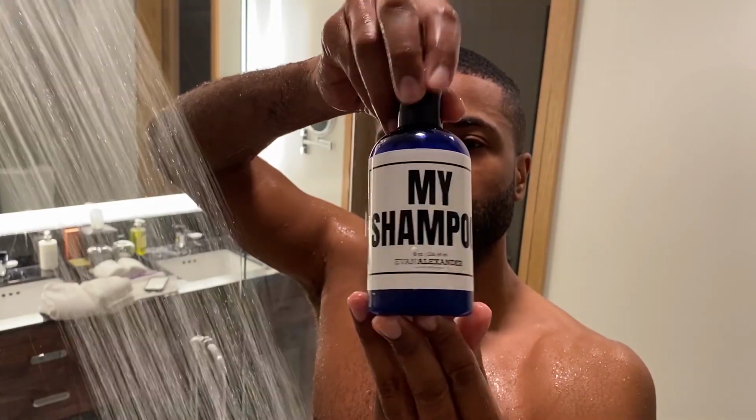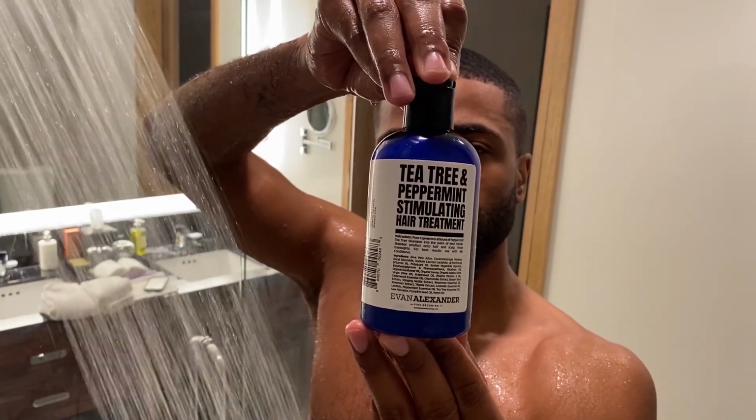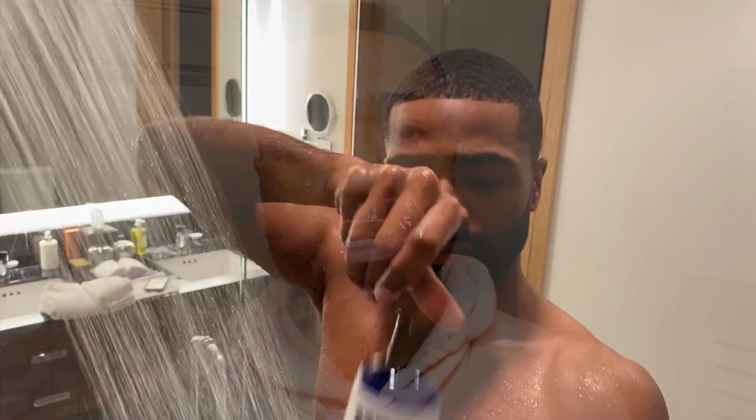So we're going to start off with the My shampoo. It's a therapeutic shampoo. We have peppermint oil, tea tree oil you'll find in there, other essential oils that are there to help with not only cleansing the scalp, but supporting the scalp so that way the hair can grow.